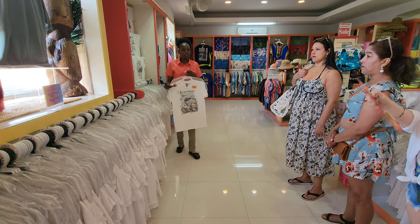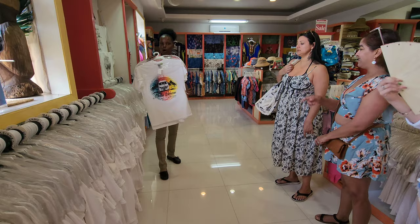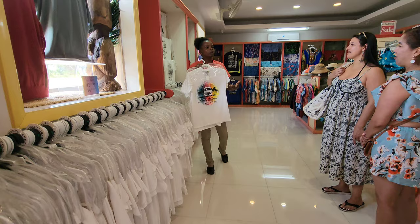Now there's another shirt here. This one does not change color, but it's special because of what it says. It says, "I tour Nassau Bahamas with Leon." My sincere apologies, you cannot take him home with you guys. You can purchase one of these t-shirts.